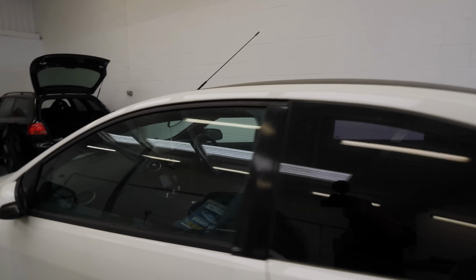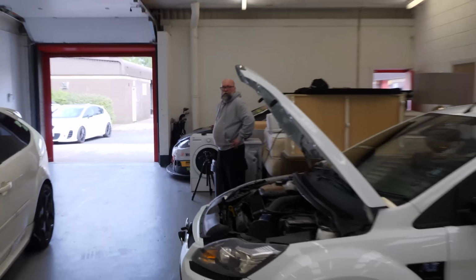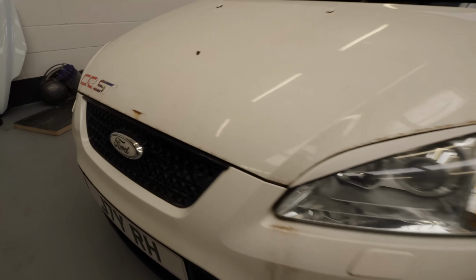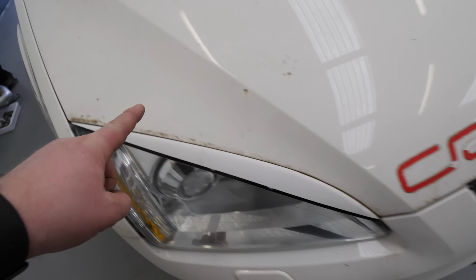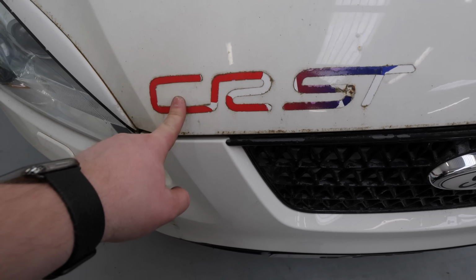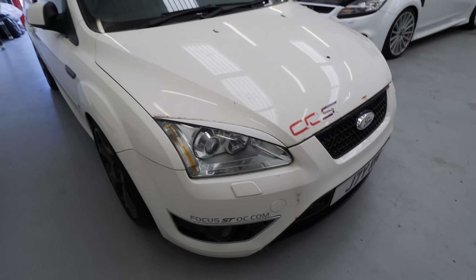So this belongs to my mate Jay, and he's had this for 10, 11 years maybe. And as my dad just said, he remembers when he bought it. It was absolutely mint, and now, well, it's definitely seen better days. I remember this being on it, definitely. I thought though it was down here, but obviously not. And it was CRST, and we could never work out what that was up until fairly recently. We thought it was code red ST. You guys let us know in the comments what you think.